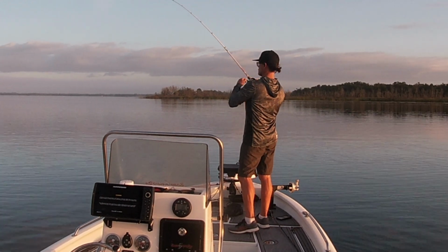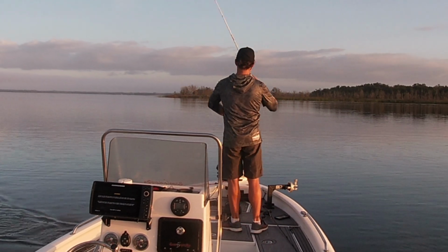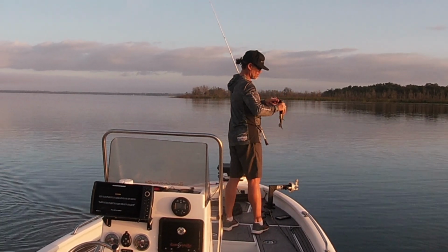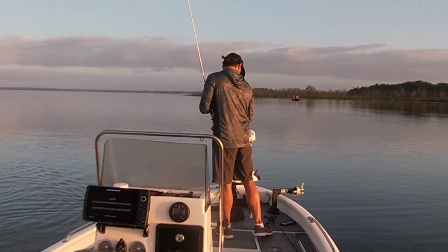Now, if you're using Livescope, you can scan around to see what you've located. Today I don't have mine hooked up, so I'm employing an old school triangulation technique and watching my track on my graph to pick it apart.